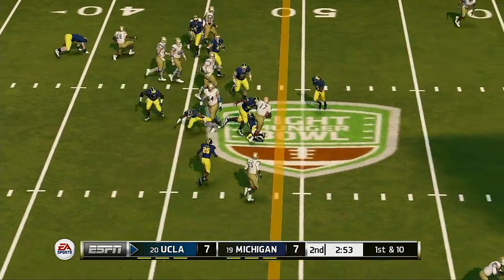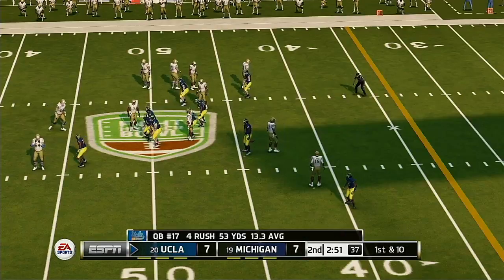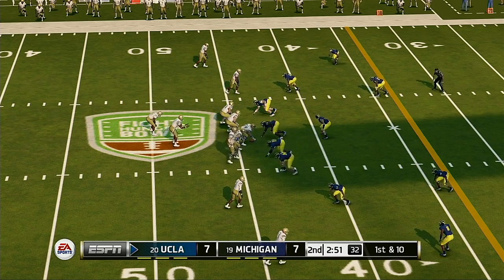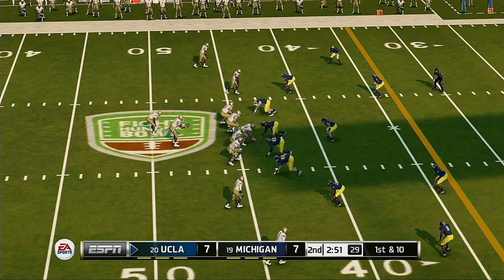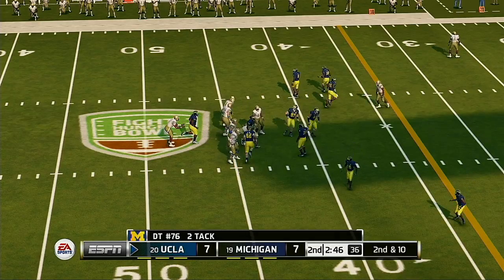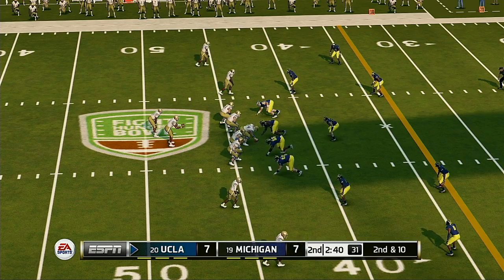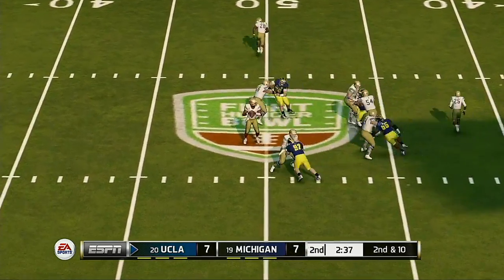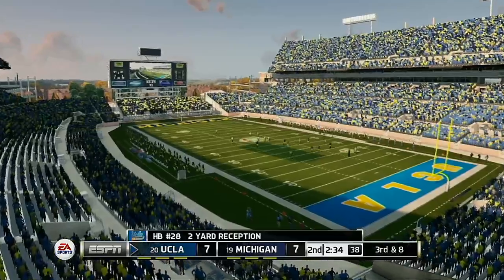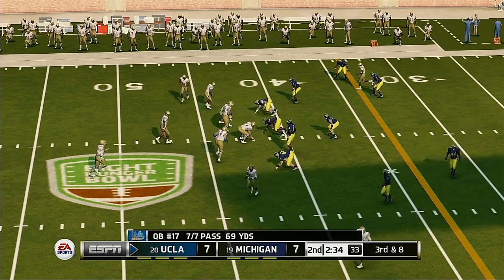He might have a chance. Makes it to the 44. Tackle at the 44-yard line. That makes it 6-10. Zips it to the back, and they push him out at the 42. That's a gain of two. That'll bring up third and eight.